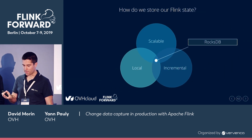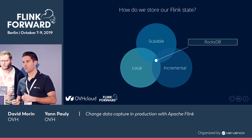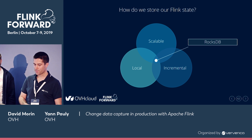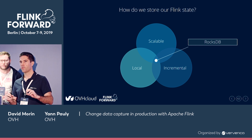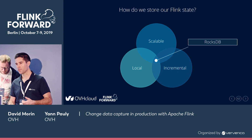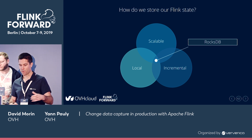Up to now, we use the default file system backend to store the state, but now we have to find something more scalable, in fact. So we use RocksDB as a backend for our Flink state, because it's scalable, and can distribute different instances of RocksDB into the different task managers. RocksDB is incremental. That means when we create the checkpoints, we don't have to create a snapshot of all the state, but just the delta. And with RocksDB, we have the locality. That means, yes, a task manager can handle a copy of RocksDB data, and that avoids the need to get data from HDFS, for example. So it's more efficient.